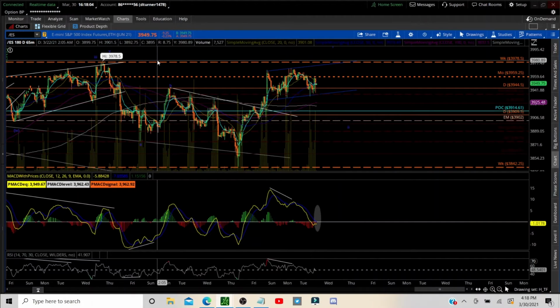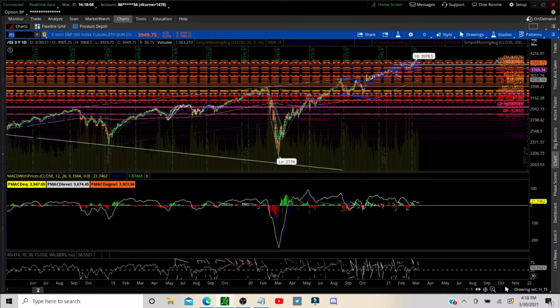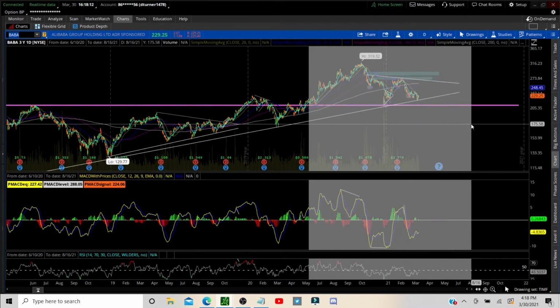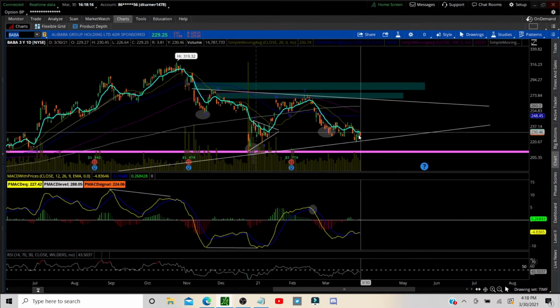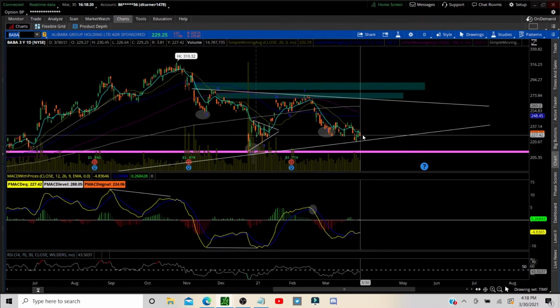Okay, so the trade ideas, let's go over to the daily. We had Baba this morning. You can see this long-term trend line really broke out from there. 2 nice candles after that. Now we have an inside day. So this is a crucial point. I wouldn't actually get in from here.